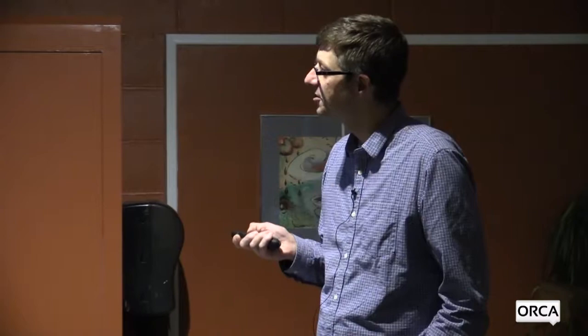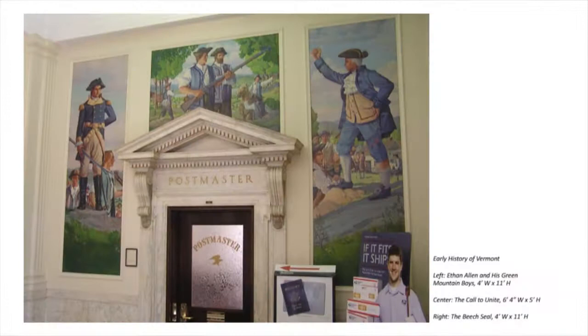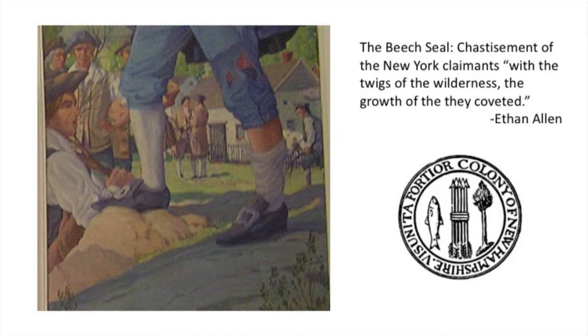He wants to get his land grant back from the New Hampshire, get his patent from the New Hampshire grants. And what's interesting is that the artist did some research. Stephen Belaski is the artist on this, and incorporated details like something I had never heard of, the beech seal. And this was apparently a form of corporal punishment that the Green Mountain Boys would threaten to administer to the Yorkers, where if you look at this figure here, he's holding a branch.